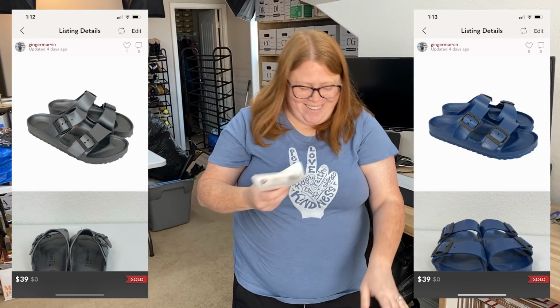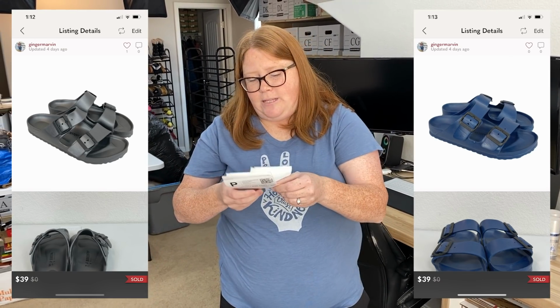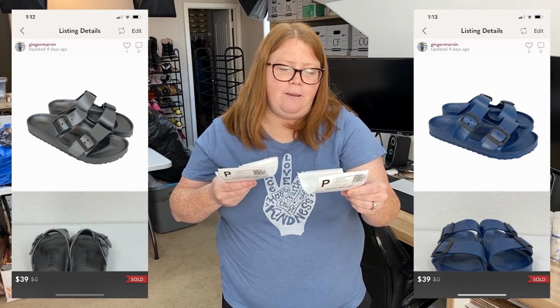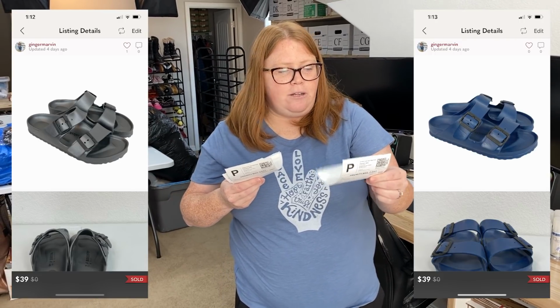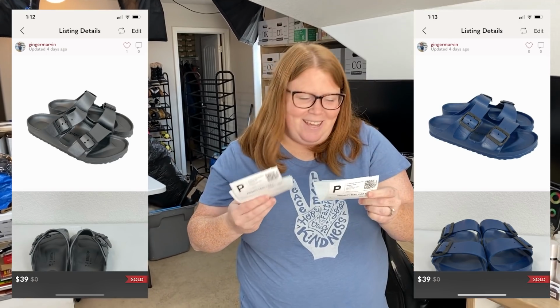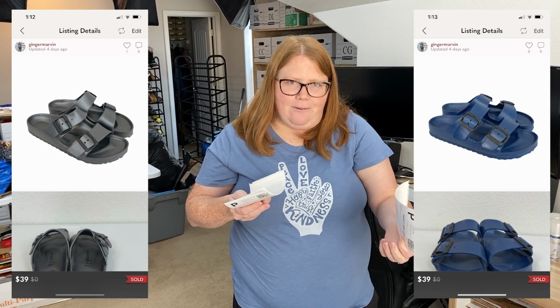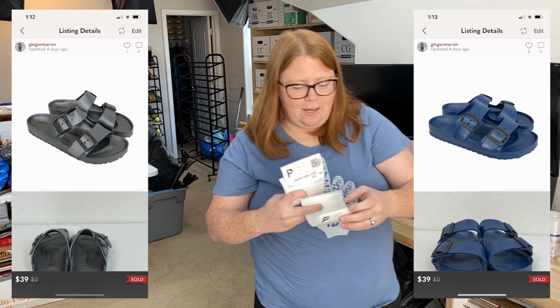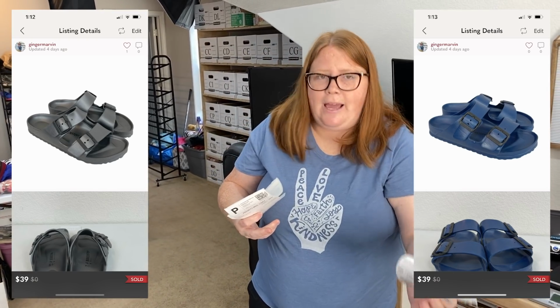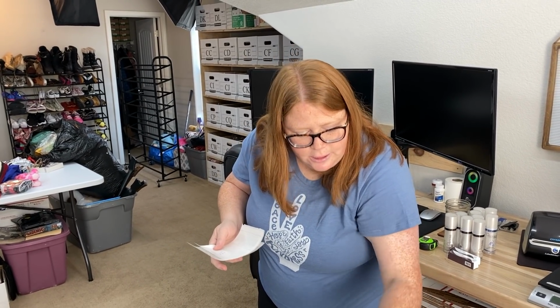These two pairs of Birkenstocks actually sold together to our viewer and friend Destiny. She bundled them and offered me $50. She made sure that wasn't going to offend me first, which it definitely didn't. Thank you, Destiny. I had them listed at $39, but obviously I don't expect to get my list price on pretty much anything on Posh. I hadn't cross-posted them yet, so she saved me time there. Plus, she's been a great sport. Definitely happy to accept that offer. Destiny, thank you so much.